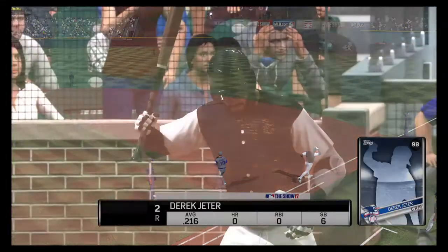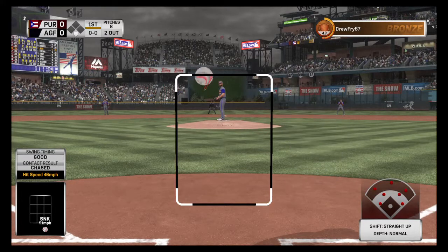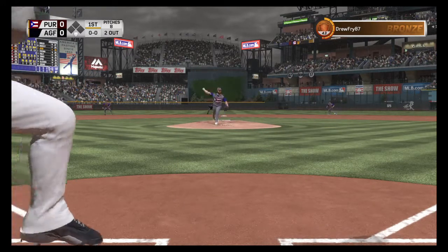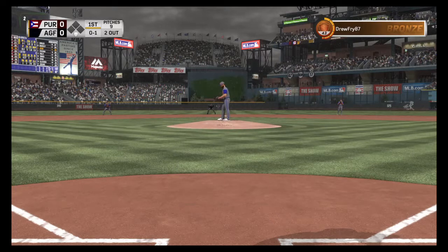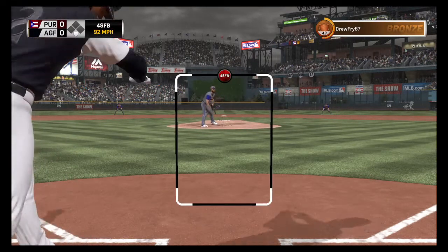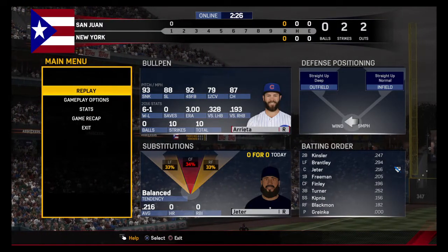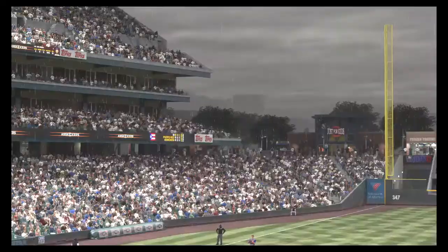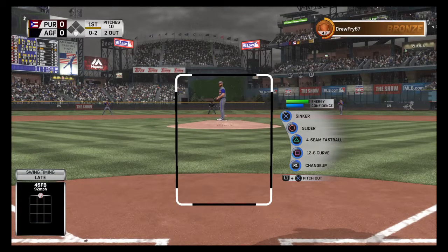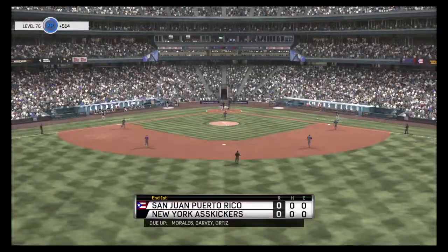3 unassisted. In now, Franchise Boomer. No one aboard for him, and 2 gone here in the first. Into the windup and the pitch. Sends that one out of play for strike 1. Here's the 0-1. Looks like he swung it underwater that time for strike 2. And a fastball swung on and missed, and the side is retired.